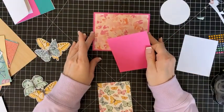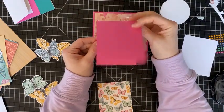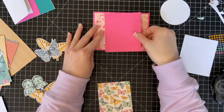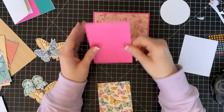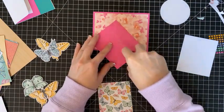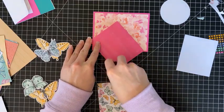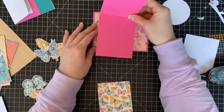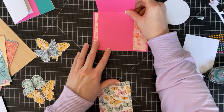So now you have this piece here. And you can place this in, you can do it right in the middle. You can do it off to the side. I like doing mine off to the side. So what you're going to want to do, again, you're not going to want to pop this piece up. I'm going to do mine off to the side, and I'm going to line this up at the top and the bottom because it's the same length.